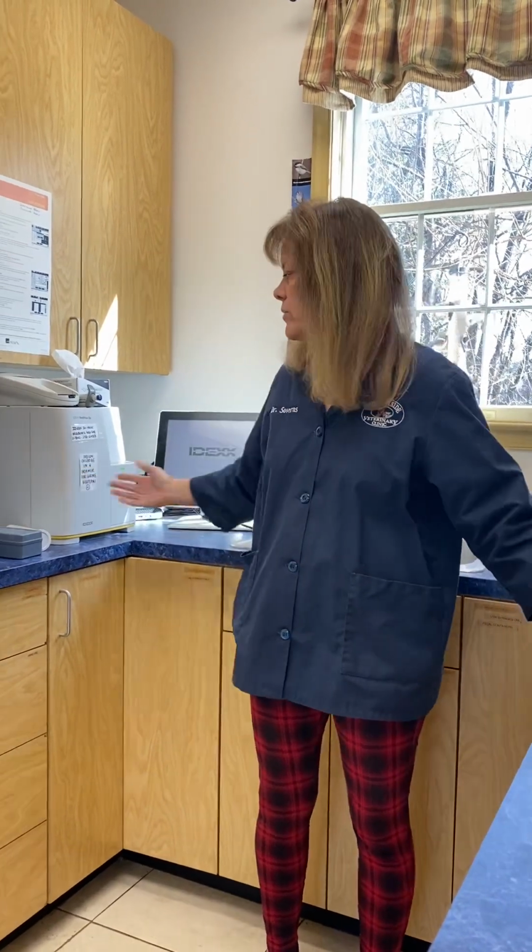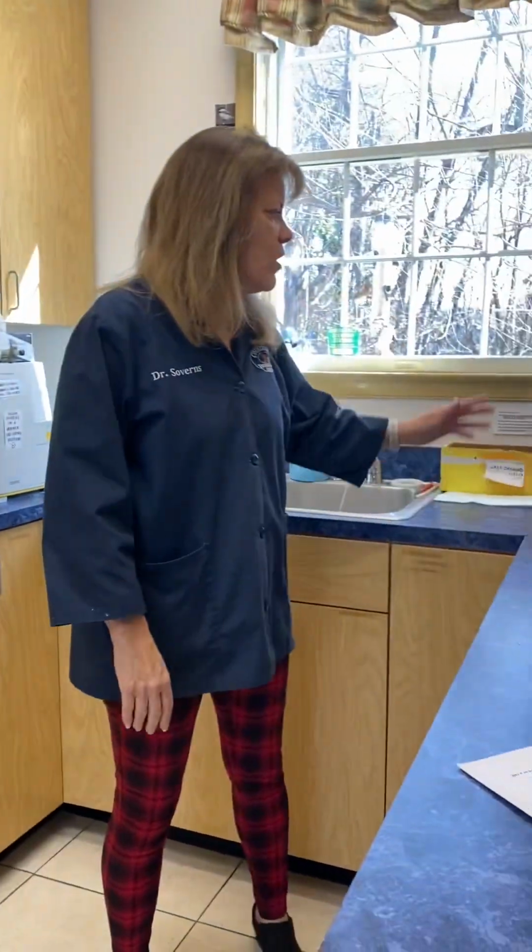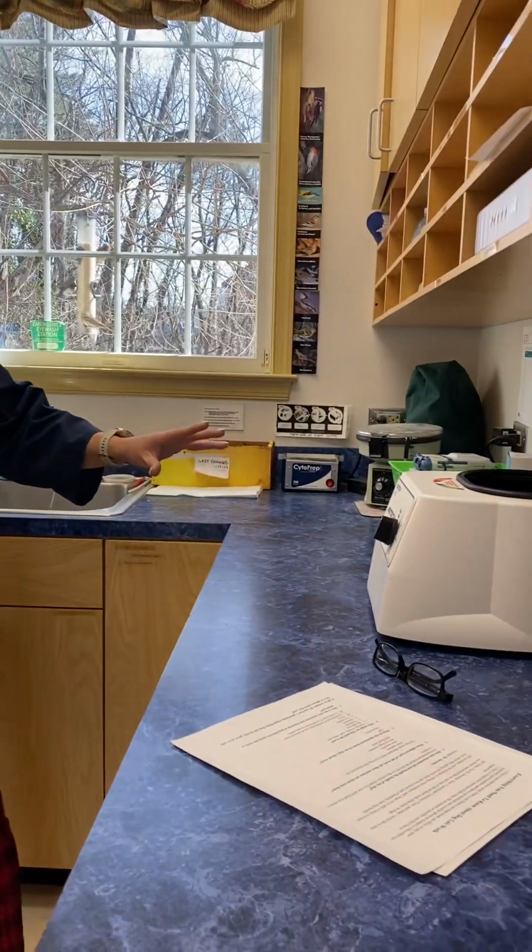And why might my dog need lab work? Lots of reasons. All day long we run lab work in here. This is a CBC and chemistry machine, and a urinalysis machine. We spin down things and we can do blood work on here. It's very important for dogs that are vomiting, to see if they're dehydrated, if maybe they had a toxin, maybe they're in kidney failure or liver failure.